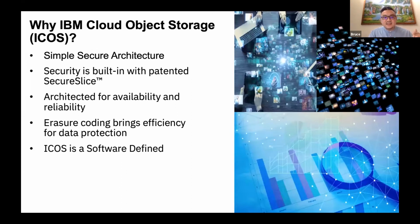In the following slides, I'll be sharing with you IBM Object Storage's simple yet secure architecture, how it was built for extreme, easy scalability, how security is built in with our patented SecureSlice, and how it was architected for availability and reliability, and how erasure coding can bring efficiency to your data protection. Of course, I will also share why IBM Object Storage is software defined at the end of my presentation.